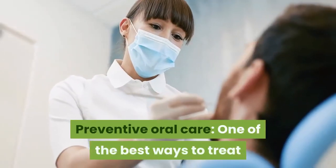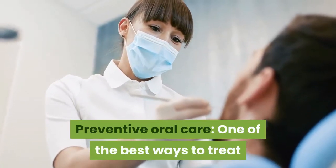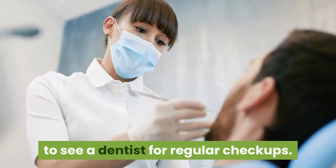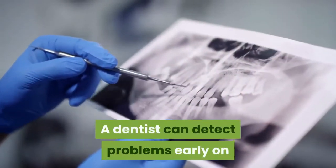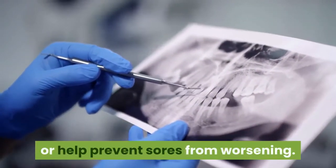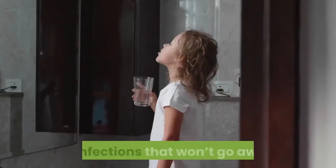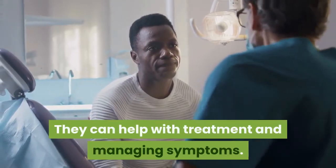Preventive oral care. One of the best ways to treat and prevent HIV-related mouth sores is to see a dentist for regular checkups. A dentist can detect problems early on or help prevent sores from worsening. Let them know about ongoing mouth sores or infections that won't go away. They can help with treatment and managing symptoms.